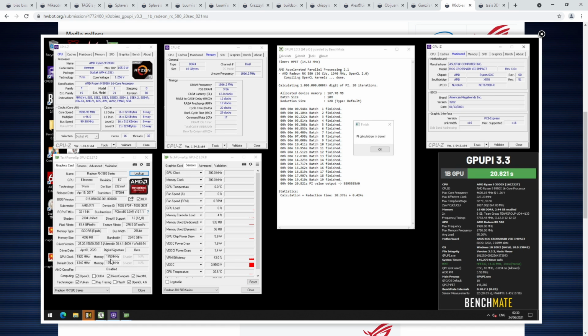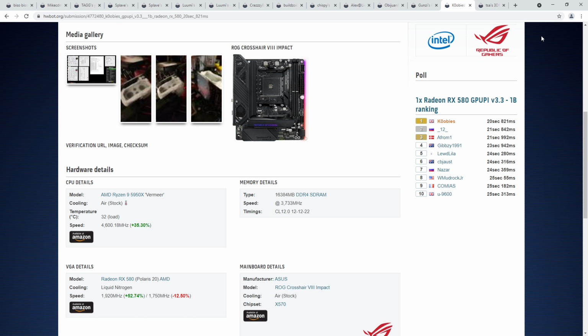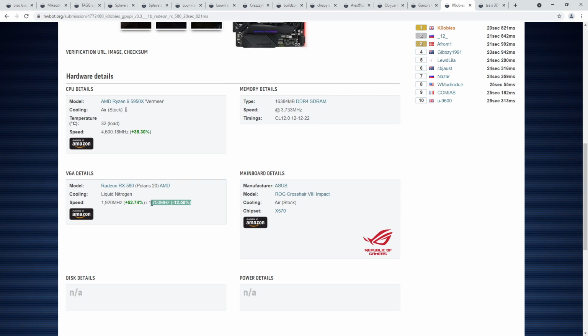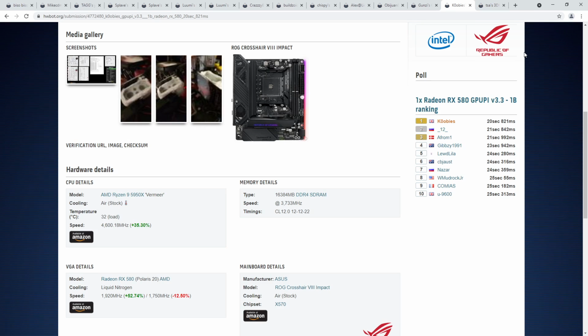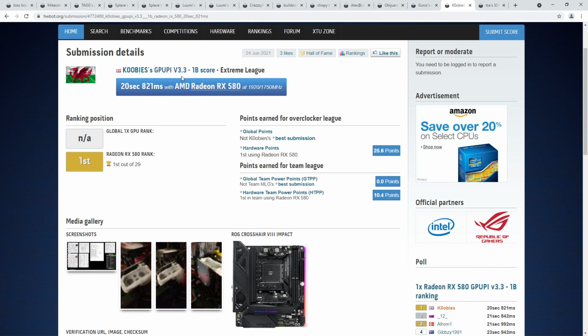which is why the memory comes at 1750. That's actually the stock memory clock. For 8 gig cards, the stock memory clock is 2 GHz, but for 4 gig cards, it's 1750 megahertz. So this says it's underclocked, but it's actually not. That's the stock clock speed for the 4 gig cards. Anyway, congratulations to Kubi on taking first place in the RX 580 GPU Pi 1 billion rankings.